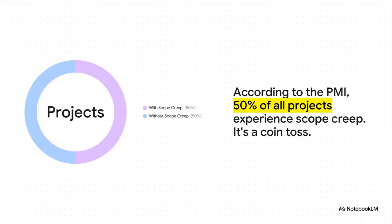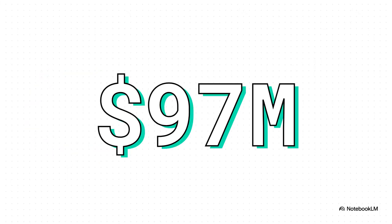According to the Project Management Institute, half of all projects run into scope creep. This isn't some rare black swan event. It's literally a coin toss every single time you start something new. If you don't have a plan, the odds are just not on your side. And the financial toll? It's just staggering. For every $1 billion, billion with a B, invested in projects, a whopping 97 million of it is just lost, wasted, gone. And a huge driver of that loss is poor scope management. It's a massive systemic problem.